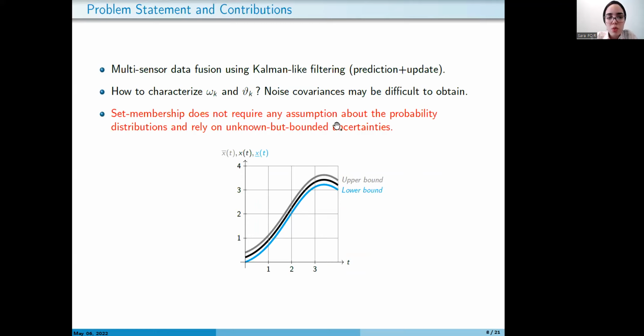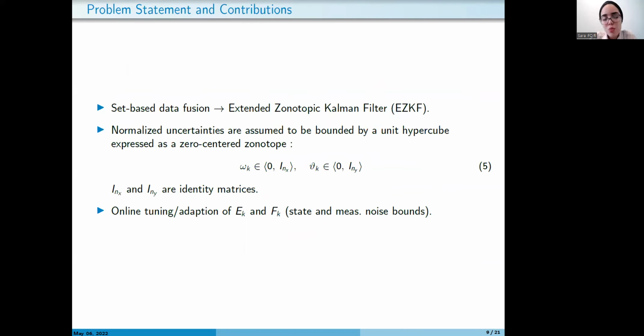So in this work, we used the Kalman filter to perform the data fusion, the multi-sensor data fusion. As I said, we have some measurement noises, omega and var theta, and these noises are generally difficult to characterize. So we decided to use the set membership techniques, in which, as you know, we don't have to make any assumptions about the probability distributions of these noises. We will just assume that these noises are unknown but bounded. So at the output of our algorithms, we will have the upper bound and lower bound of the position X, Y, and Z. In this case, we call that set-based data fusion, and we will use an extended zonotopic Kalman filter.